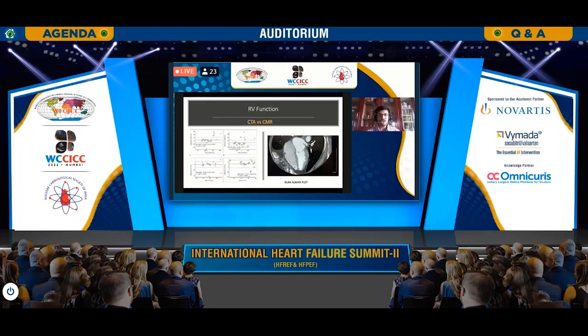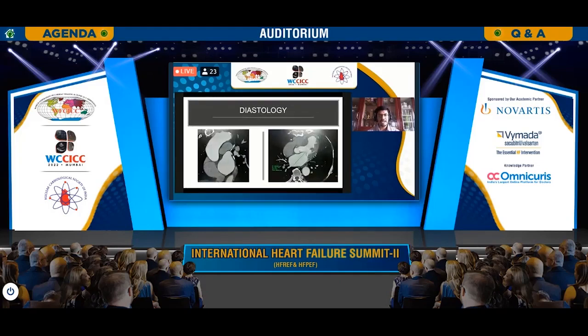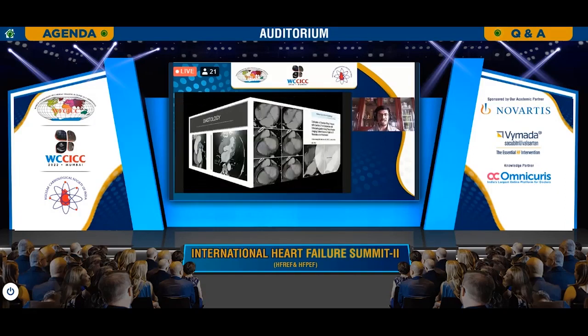Now, RV function has always been the bane of echocardiography, and MRI is known as the gold standard for the RV. And you can also see, if you look at the Bland-Altman plot, that CT is very, very close by, and the level of agreement is quite near. In terms of diastology, we know that the left atrium plays a very important part: the volume, the size, and the change in size of the LA from systole to diastole. Cardiac CT can depict all these.